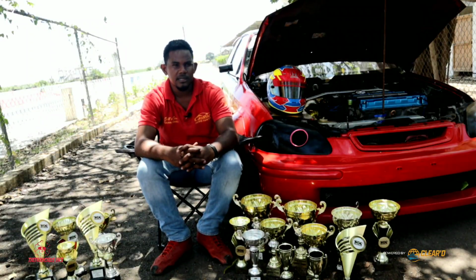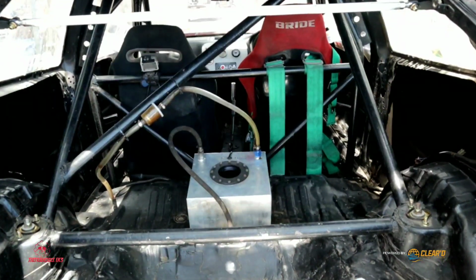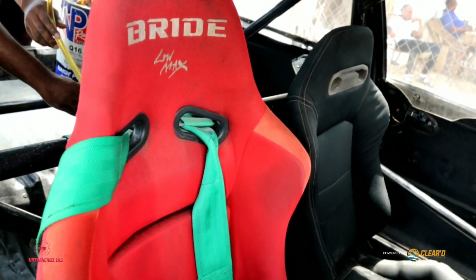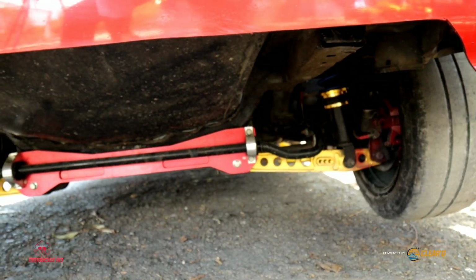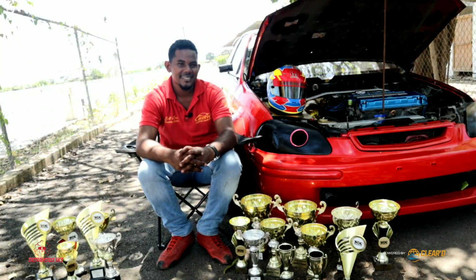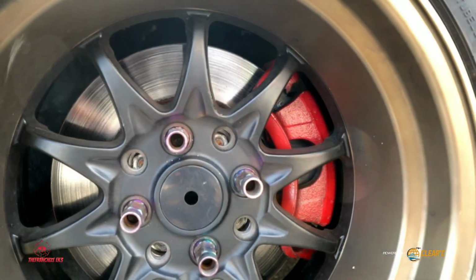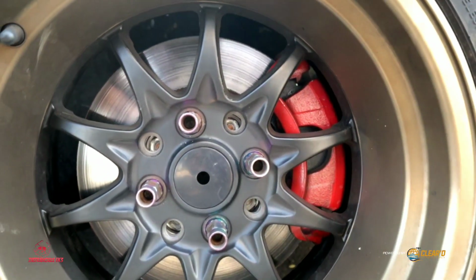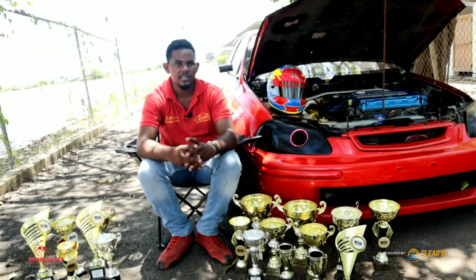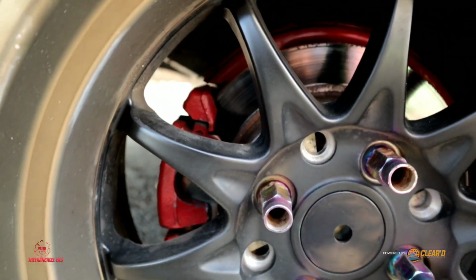All right, interior specs. We are running an 8-point roll cage, custom made for the EK chassis. We're running Bride seats with a 5-point harness. We are running Yanaka Motorsport suspension with some fairly mild spring rates, and we're running spacers up front. We're running Honda TSX front brakes from the Honda Accord with Hawk pads, and stock brakes at the back. We're also running steel braided lines both front and rear of the car.